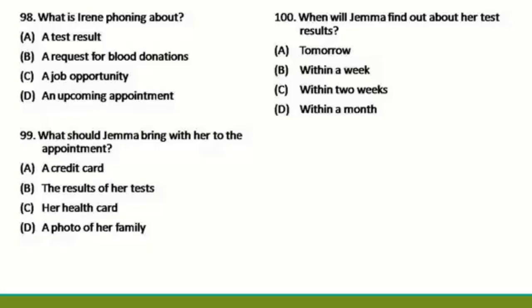Number 98. What is Irene phoning about? Number 99. What should Gemma bring with her to the appointment? Number 100. When will Gemma find out about her test results?